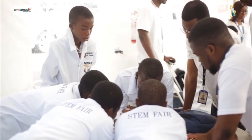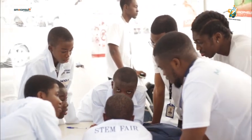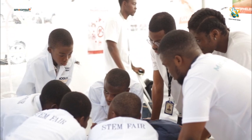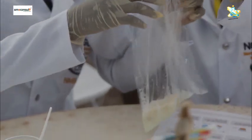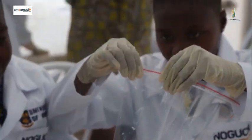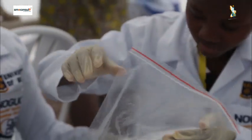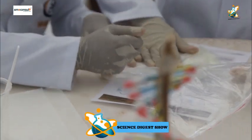So in this tent, we are exposing the kids to how DNA looks like, the basics of everything, which is DNA. So how the DNA is structured, how it looks like. They've just finished extracting DNA from banana. We have told them that it is from the DNA that we find our genes. And so how the genes will predispose us to diseases is by looking at the DNA first.